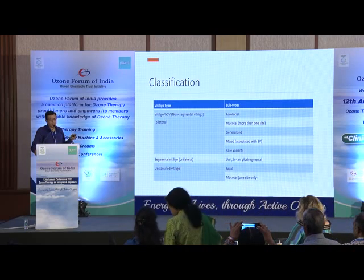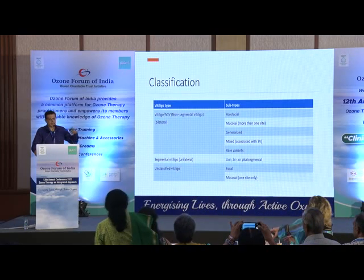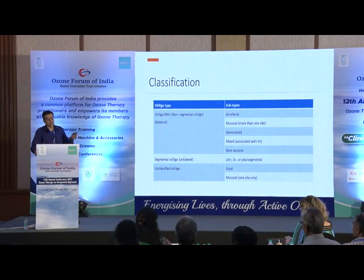So you must keep all these things in mind: whether the vitiligo is generalized, whether it is acral, and whether it is stable or unstable. If it is unstable, then the patient is not for surgery, so you manage it with medical management.